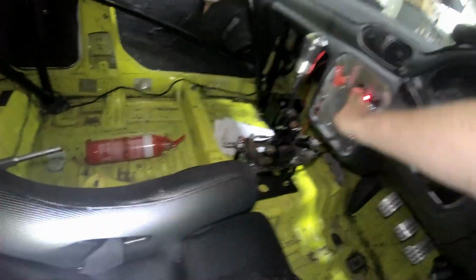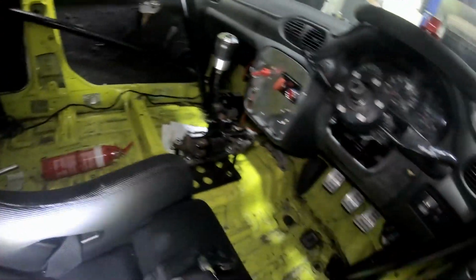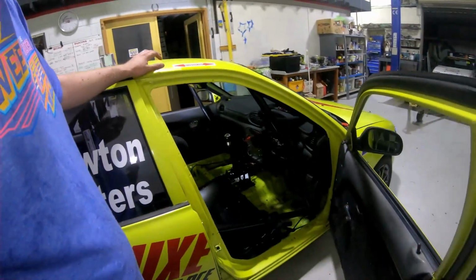So yeah, it's a bit noisy. It's a hell of a lot raspier with that muffler moved. I don't know if you can tell.